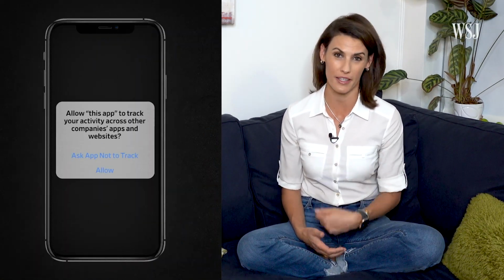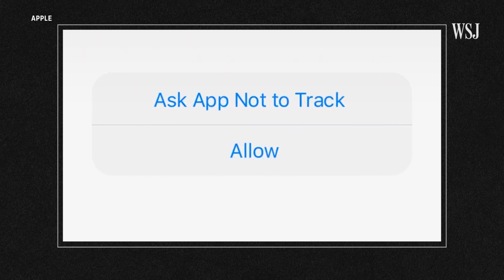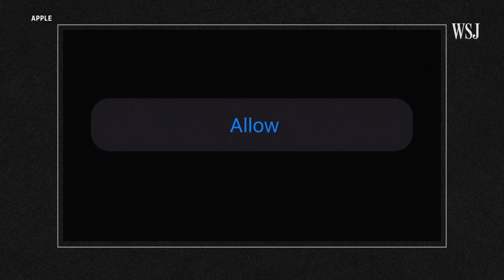On April 26th, Apple made a change to its iOS software, and anyone using an iPhone began to see this, the app tracking transparency prompt. Apple began requiring apps to give users a choice. Ask them not to track you, or allow them to track you across other apps and websites. Now, months later, that one software tweak is having a huge impact on e-commerce.